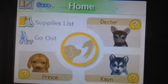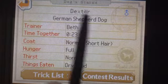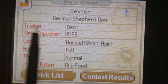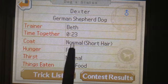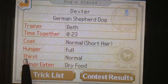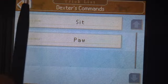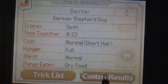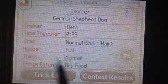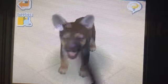So my next dog is Dexter. His name is Dexter. He's male. He's a German Shepherd dog. His trainer is me. Our time together is 23, whatever they are. His coat is normal, so he's short hair. His hunger is full. His thirst is normal. The thing he's eaten is dry food. His tricks are sit and paw. And, oops. His contest results are not entered in anything. This is Dexter.